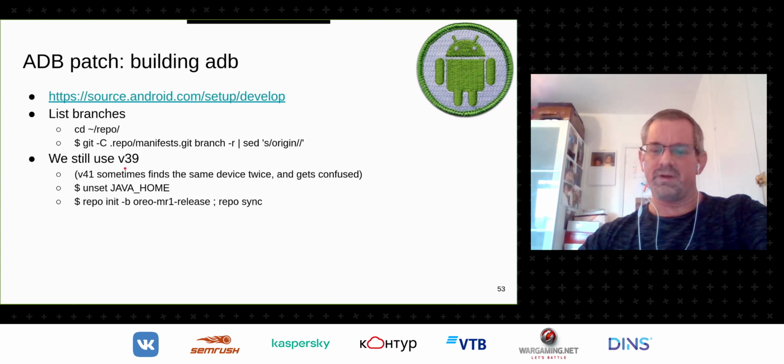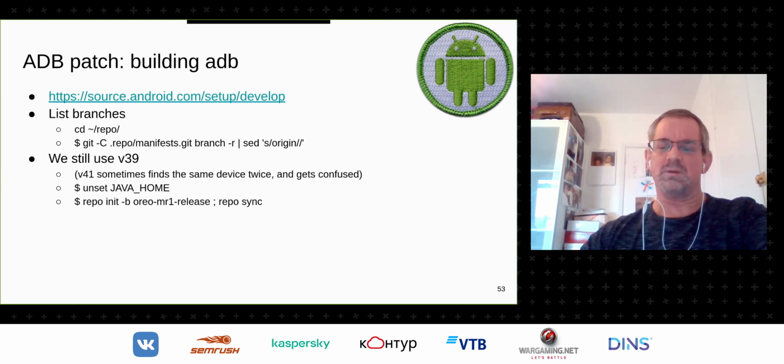We're still using v3.9 of ADB, which is roughly Oreo, because when I tried to move to v4.1, it started complaining about duplicate devices, and I haven't had time to get to the bottom of why. v3.9 has a very strange relationship with Java, which is why I'm clearing the Java home here before changing my branch there.